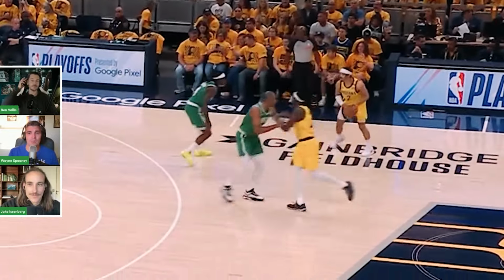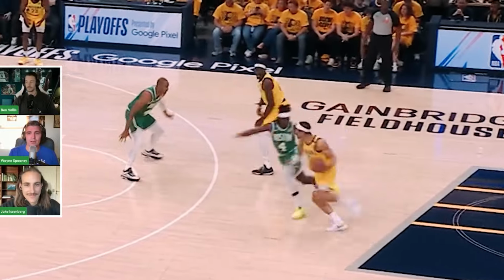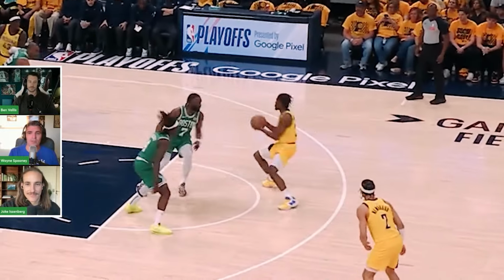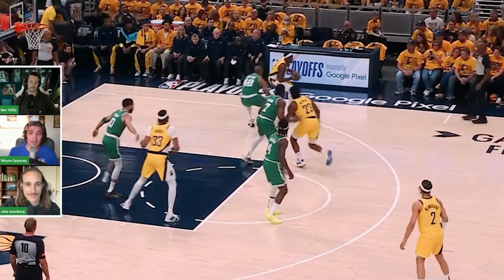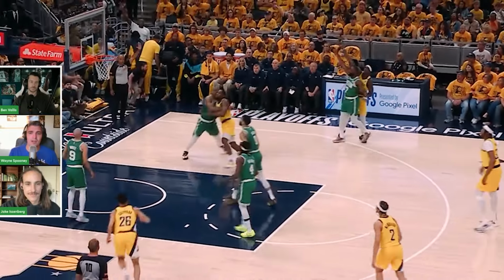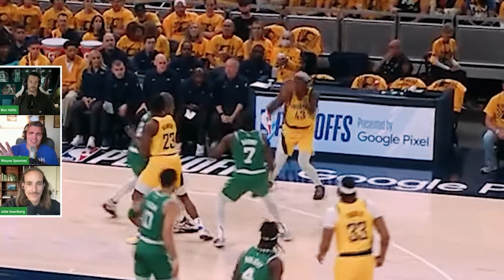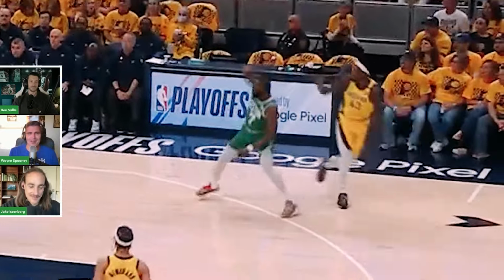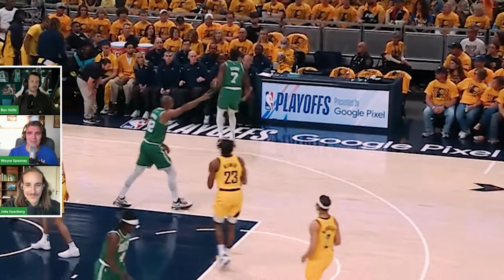Drew Holiday's this first screen blows it completely up. Then they go into the Siakam, Nesmith pick and roll. JB's all over that one. Nesmith has nowhere to go. Ends up getting back into a pick and roll with Siakam. He's got to force this goofy above the break three. And Jaylen, just a gentle little contest on Siakam above the break. Like, we don't need to overreact. Let's just kind of get out there and bother him a little bit.